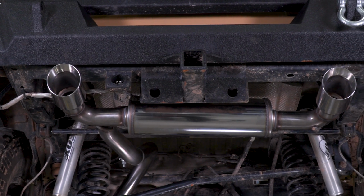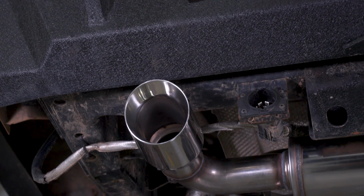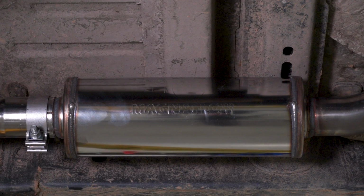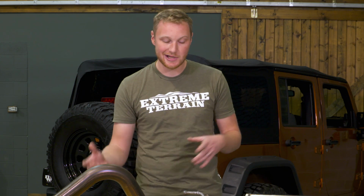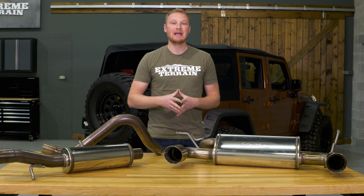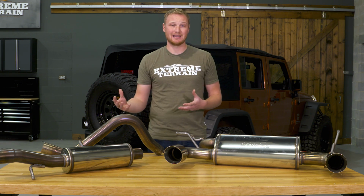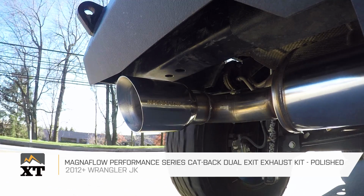Overall, from Magnaflow you're getting something that is very high quality from a build quality perspective, and you can really tell that when you take this out of the box and you look at the welds and how well manufactured this whole system is. You combine that with the fact that it's a high quality 409 stainless and that it is going to give you a really rich and well-rounded sound. I think this is definitely a win if you want a factory style system that's just going to be a little deeper and a little bit louder and also very high quality.